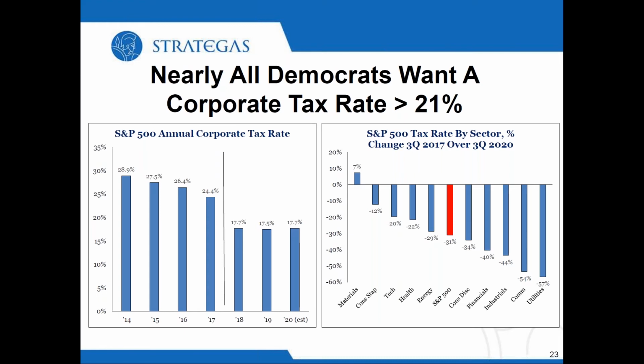President Trump's tax reform reduced the effective corporate tax rate by about 700 basis points, so it's pretty significant. We expect that the Democrats will be able to get that corporate tax rate up to about 25%. It's about a $40 billion increase in taxes that would reduce S&P 500 corporate earnings. And we tried to provide a chart on which sectors in the S&P 500 have had the lowest and highest effective tax rate changes since the corporate tax change went into effect.